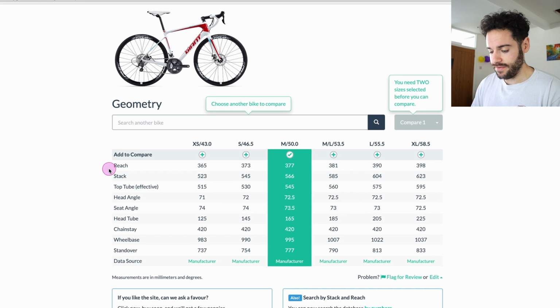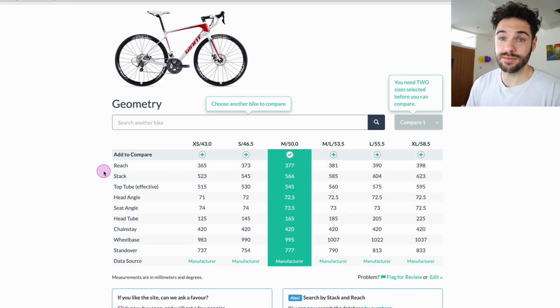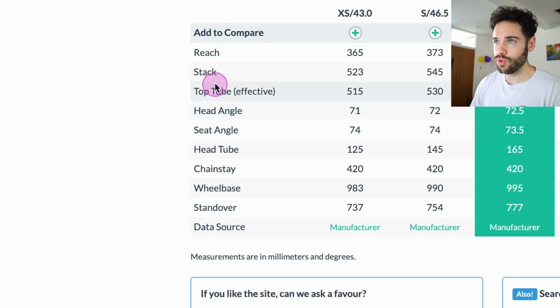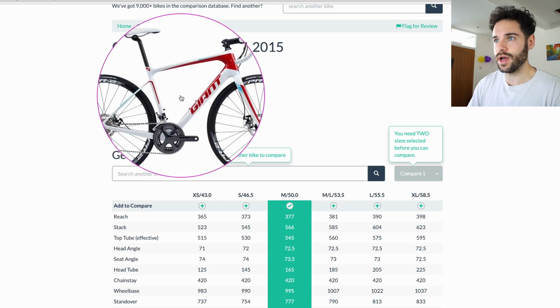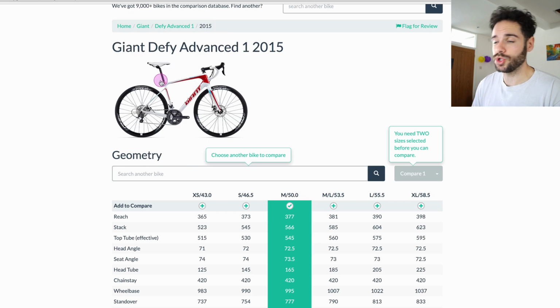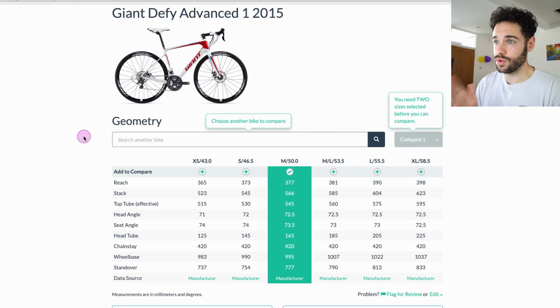Now what you have on the left is all the measurements for the frame size, and stuff like reach, stack, top tube length, head tube angle, seat angle, etc, which all vary massively because like the Giant Defy, the top tube is actually sloped down. So this is going to be different in length to a bike that has a horizontal top tube. So this is a really good way to do it.